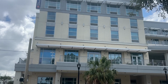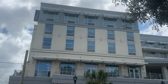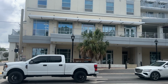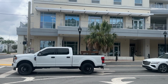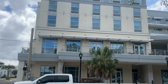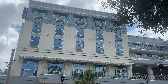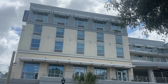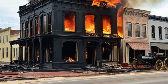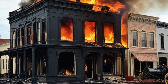Today's date is what, Robin? June 30th, 2025. All right, so why am I showing you this corner of the Hilton Garden Inn Hotel in downtown Ocala? The reason is because in 1883, that wasn't there. But what was there is the beginning of our story about the fire that happened on Thanksgiving morning of 1883, right here on the corner of Southeast 1st Avenue and Silver Springs Boulevard.